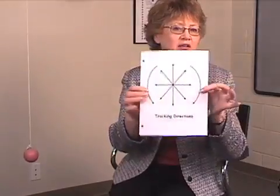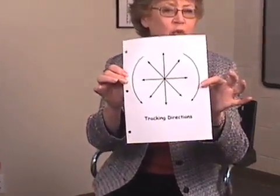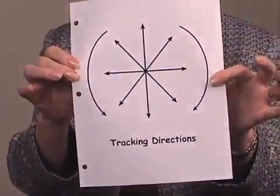Ask the student to keep his eyes on the ball while you swing the ball in these tracking directions. The total swing of the ball should not exceed 36 inches. The student will track the movements of the ball while carrying on a conversation or answering questions. He will track the ball for 30 seconds per year of age.